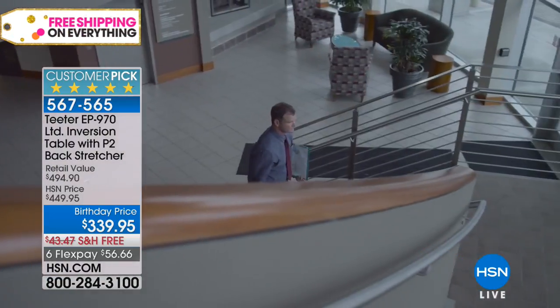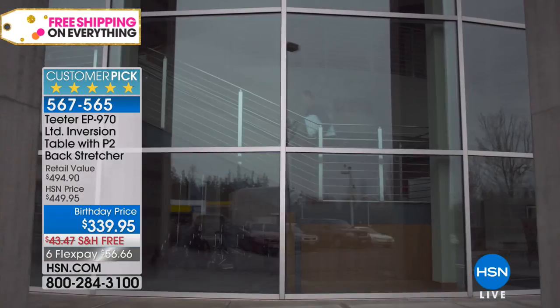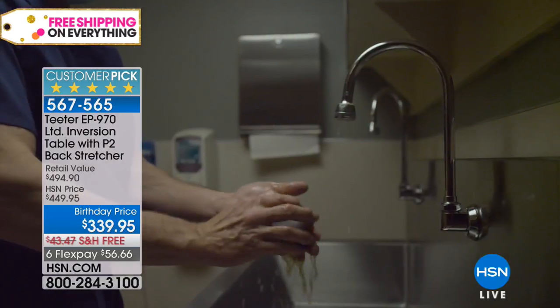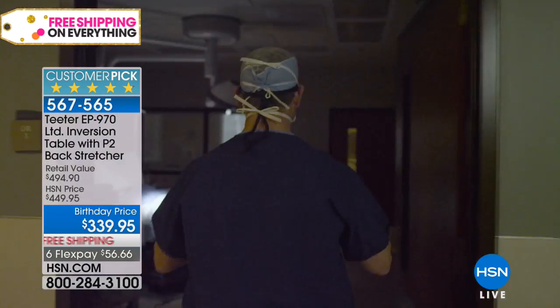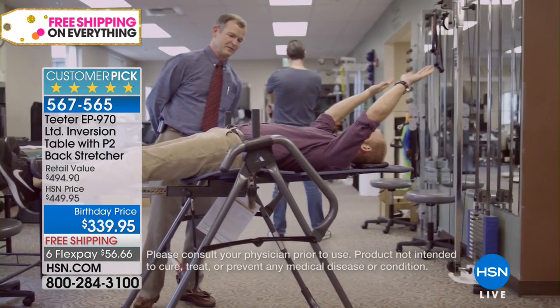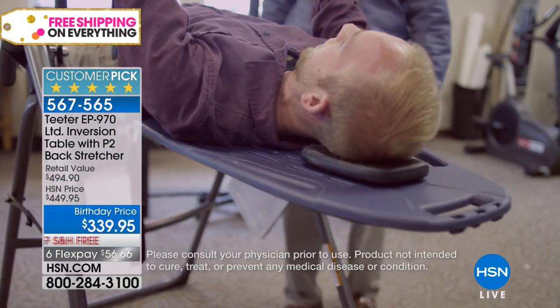I'm an orthopedic surgeon specializing in the treatment of bone and joint disorders. The shock-absorbing function of the discs is important in the overall function of the spine. The spine is a very complex structure. I would recommend the Teeter to a broad spectrum of people.